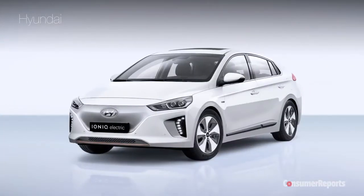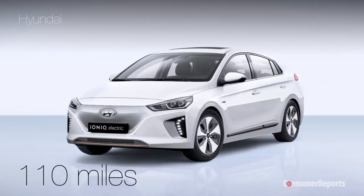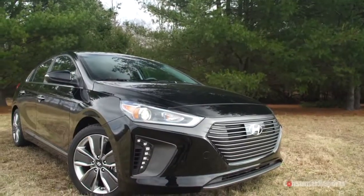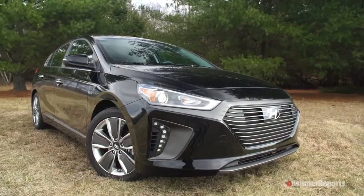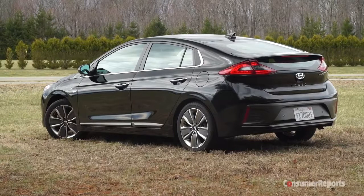The full electric model has a claimed 110-mile range. That's no Tesla, but it's on the upper end for what other electric cars offer. So Hyundai is launching this car when gas prices are under $2 a gallon. Isn't that Ioniq? Don't you think? But tightening fuel economy standards and the global demand to reduce greenhouse gases weigh large, so Hyundai tried hard here.